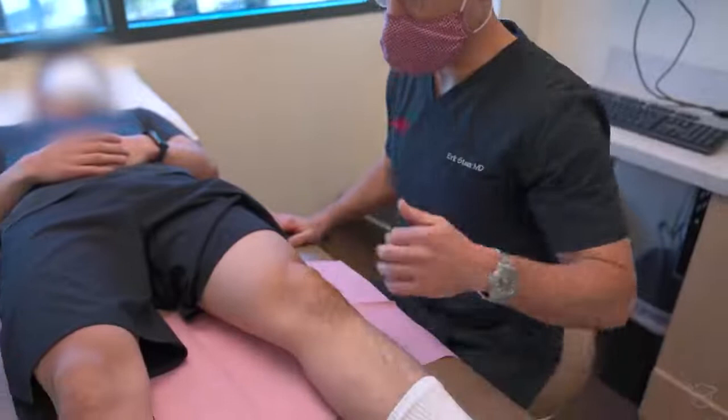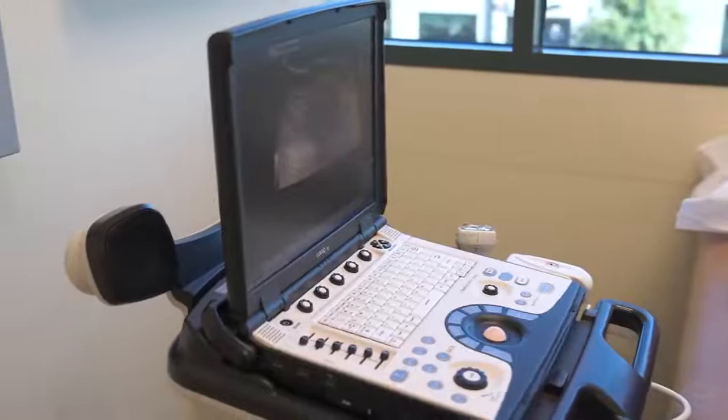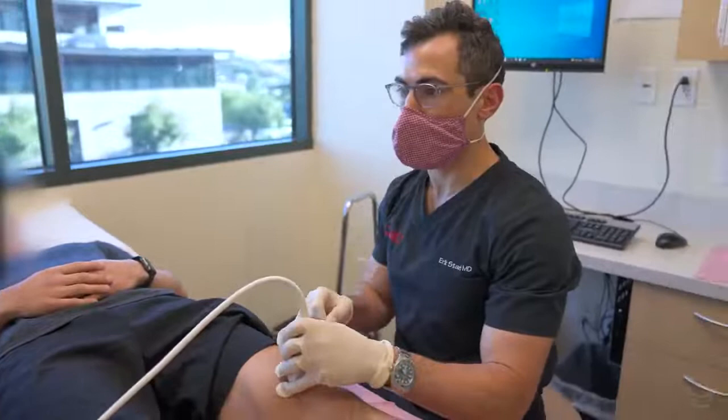We saw that on the MRI. He wants to be active still, and he's kind of tried everything else. So we're gonna give this a try with a little cortisone injection. We're gonna use the ultrasound machine to make sure we have an accurate injection, make sure we're in the joint, not in soft tissue. Flex this muscle, that shows it really well.